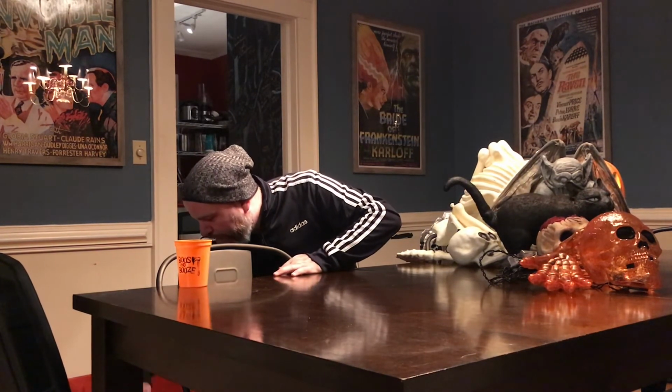And I found the other part of his arm. There's the other part of his arm. So there we go. No legs that I can see, but that's okay.